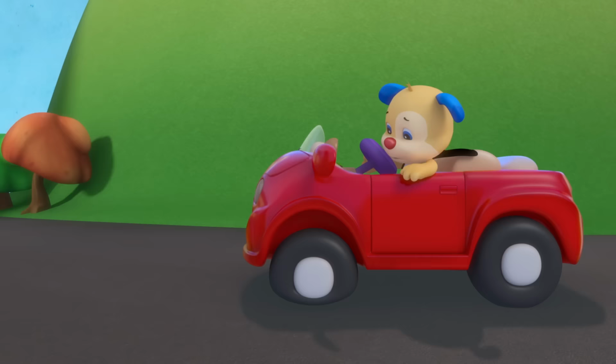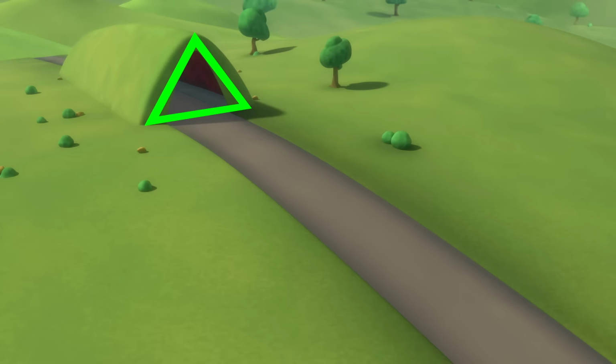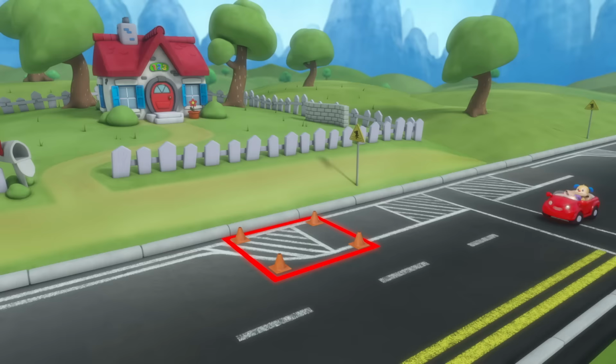Uh-oh, no, his tire is flat. It's shaped like a circle wheel, let's fix that. A triangle tunnel, go through there. Back to his driveway, look, it's a square.